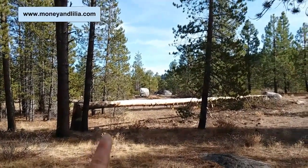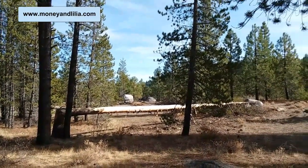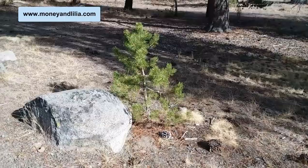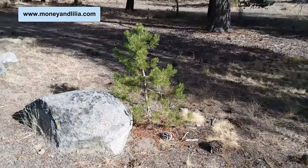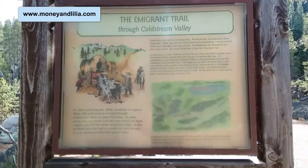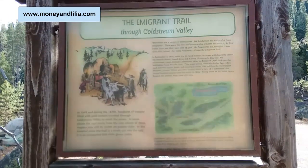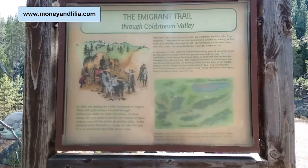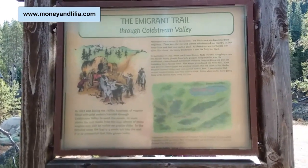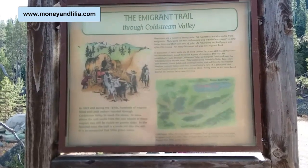Look at this tree that has toppled over. There's a baby Christmas tree. This is the first sign that we saw on this trail. It's interesting that there's actually no signs out there at the trailhead.